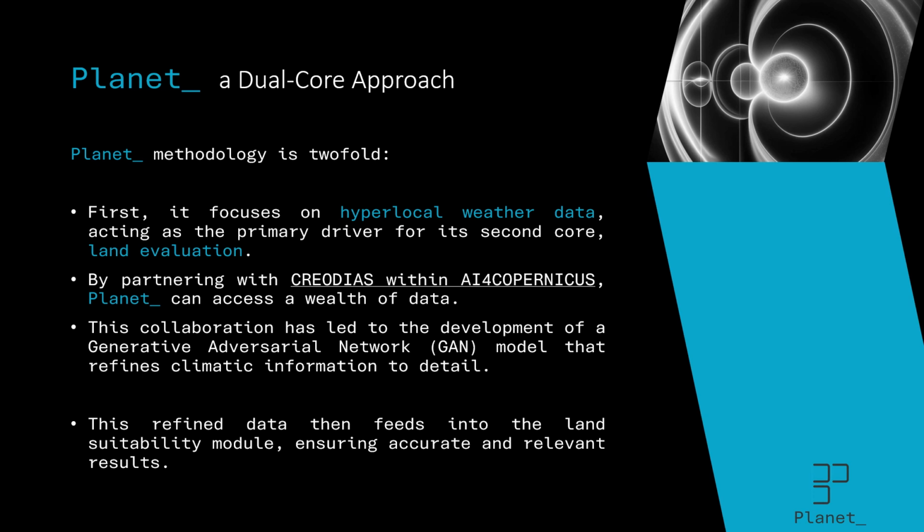cLimate's methodology is twofold. First, it focuses on hyperlocal weather data, acting as the primary driver for its second core, land evaluation. By partnering with Creodias within AI for Copernicus, cLimate can access a wealth of data. This collaboration has led to the development of a generative adversarial network model that refines climatic information to detail. This refined data then feeds into the land suitability module, ensuring accurate and relevant results.